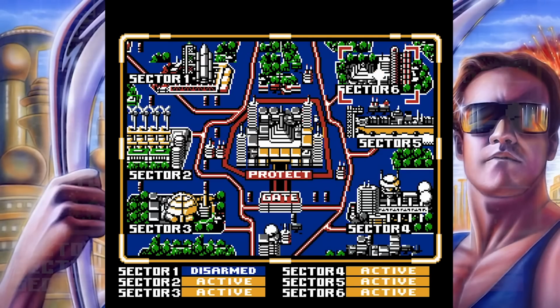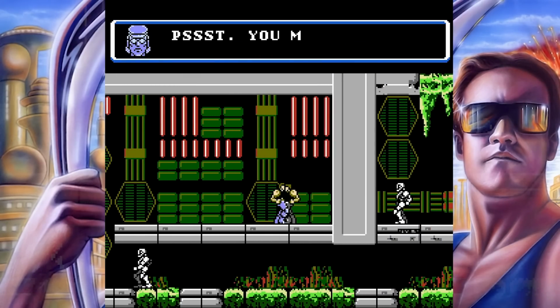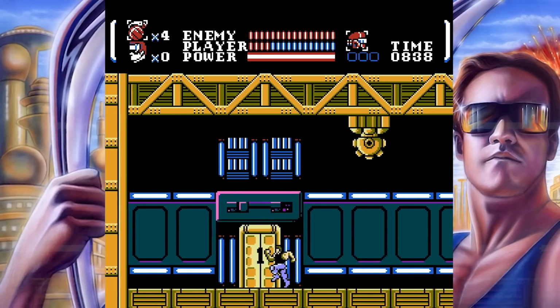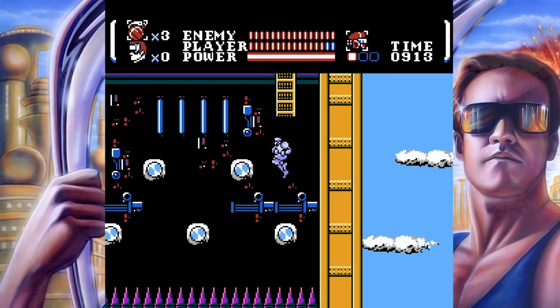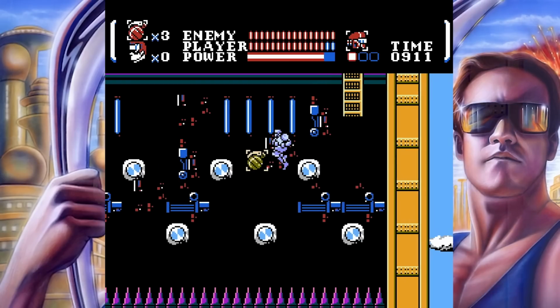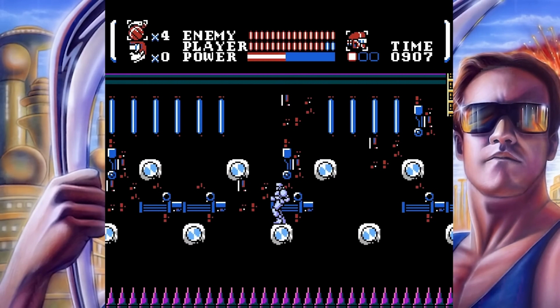You can select the order of the stages you want to tackle, and once inside, you have to explore the levels and look for your contact, who will then give you a key to go and fight that stage's boss. Now, the cool thing here is that you can pick up grenades and health items which get added to your inventory, and they can be used whenever you feel like it.